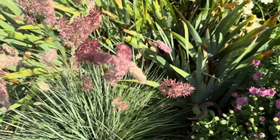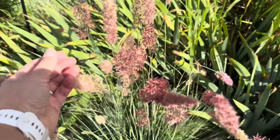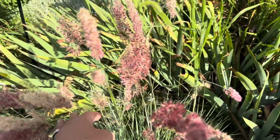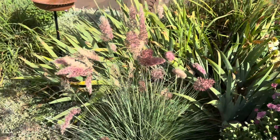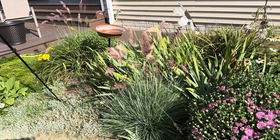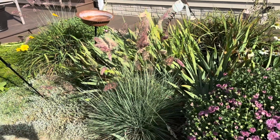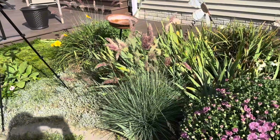So I definitely could probably come out and trim off some of these that are looking a little bit spent. But they definitely stay upright and they still look pretty good. Now I added these on the south side, and I've noticed the more sun they've gotten, the better they're looking. I mean, that's a pretty good sized plant. That could really fill in some holes.